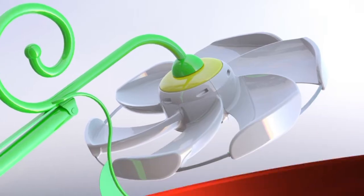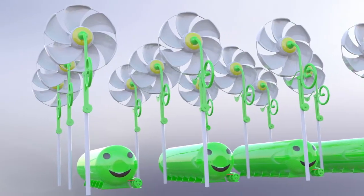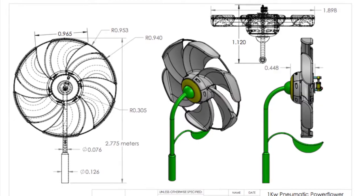By taking advantage of the cost savings of pneumatic pumps versus electrical generators on each wind turbine, and the cost savings of using air tanks versus batteries, a pneumatic wind turbine array should cost less than half the price of typical electrical wind power systems when manufactured in reasonable quantities.